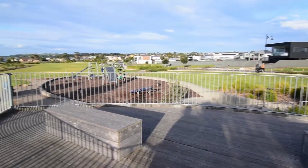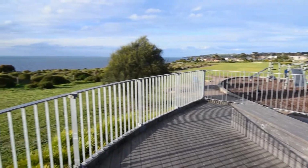Shoreline Drive, you can't miss it. Four bedrooms, two bathrooms, absolutely fantastic living area, massive large block.